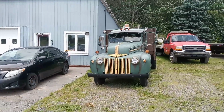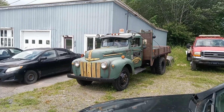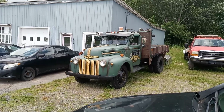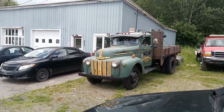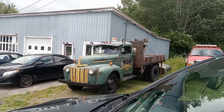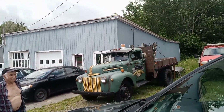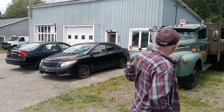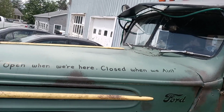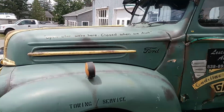Trade the FRS for the tow truck? Yep. It'd probably blow off less motors than the FRS does. We'd have something to tow at home. Yeah, it doesn't look very top speed. What's it say on the hood? Yeah. No arguing with that logic.